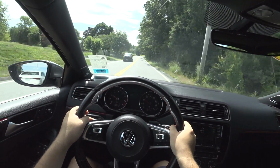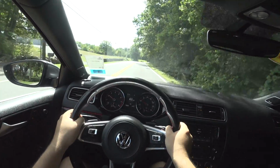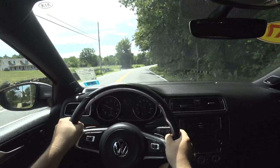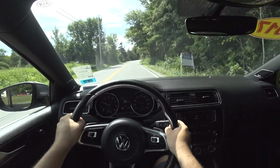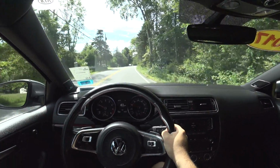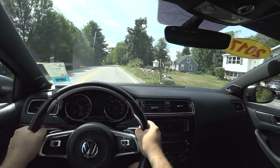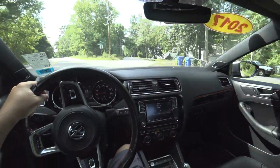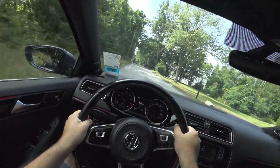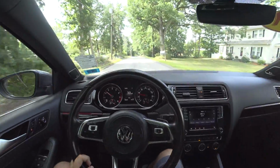Definitely excited to see the next generation GLI once the Mark 8 comes out, because I'm assuming it's going to share a platform with that. Maybe when they refresh the Jetta in 2-3 years, maybe they'll add the Mark 8 powertrain. But for now, what a brilliant car.